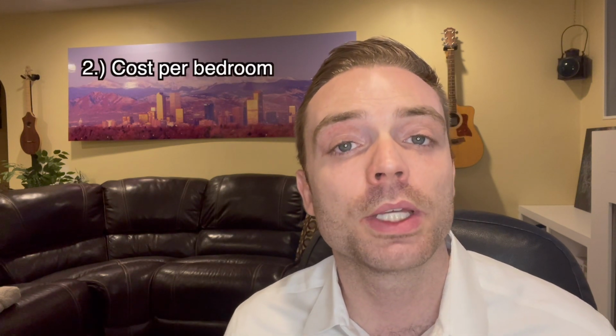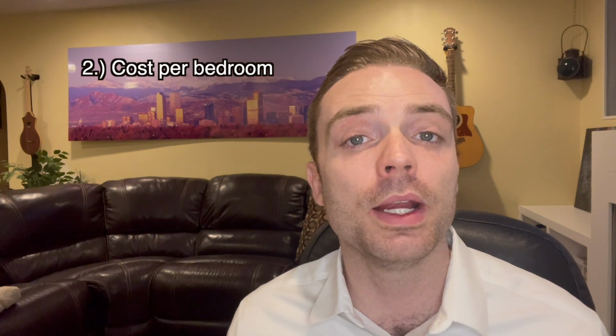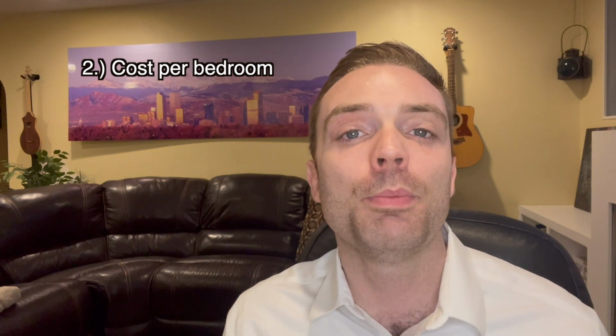Number two, you could look at cost per bedroom. For a decent place here in the Denver metro area, you are going to be expecting to pay about $800 per bedroom for anywhere that you rent. That can go all the way up to even $1,600 or even higher if it's a really nice area or a really nice property. But generally speaking, you're going to be around $800 as an average per bedroom.